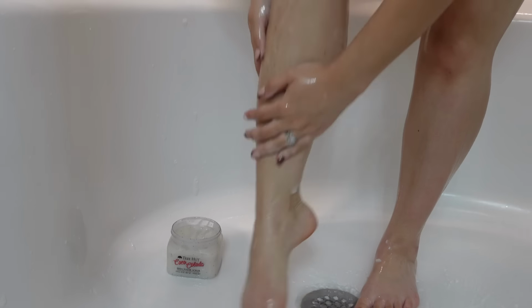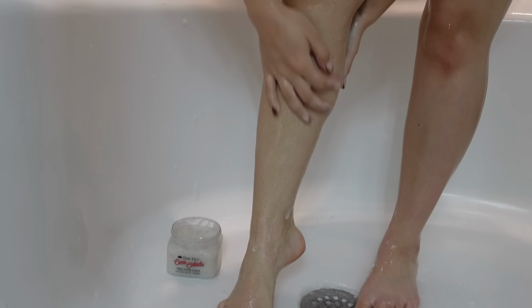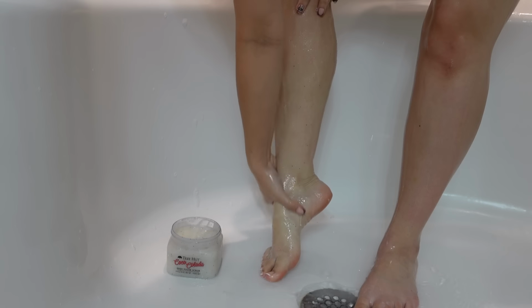I love it. Today was a leg scrubbing day. It wasn't like the rest of my body scrubbing day, if that makes sense. I have certain days where I only scrub my legs, and today was one of those days.